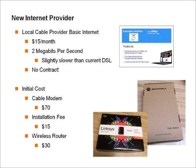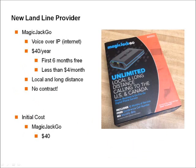I started looking at internet prices and came across my local cable company. Had a $15 a month, 2 megabit per second, no contract internet package. Now, that's not very fast, but hey, no contract. If I don't like it, I can always bump it up. So I went with that, $15 a month. I had some initial cost there. I had to get a cable modem, about $70 for that, and another $15 installation fee. You'll need a wireless router. I already had one, but if you don't, it'll cost you about $30.